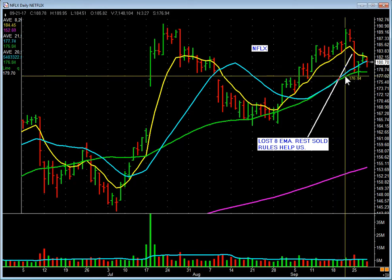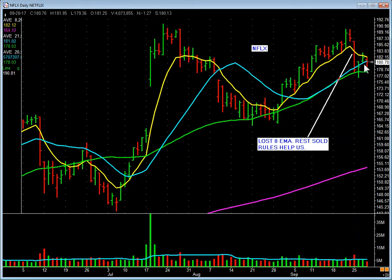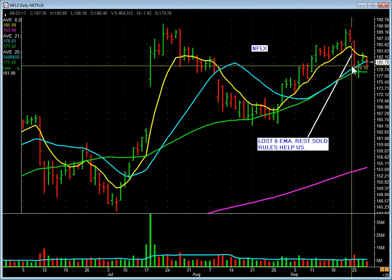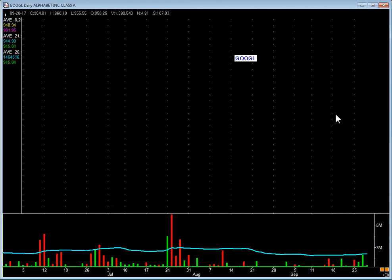Netflix, just resting here right on the 20-day. Fell on heavy volume, maneuvering around. Perhaps it will bounce off the 20-day. I show you this one to say what does it need to do. If it bounces off the 20-day, which is the blue line, it's going to have to do it on heavy volume to offset this. So we'll have to see what happens.